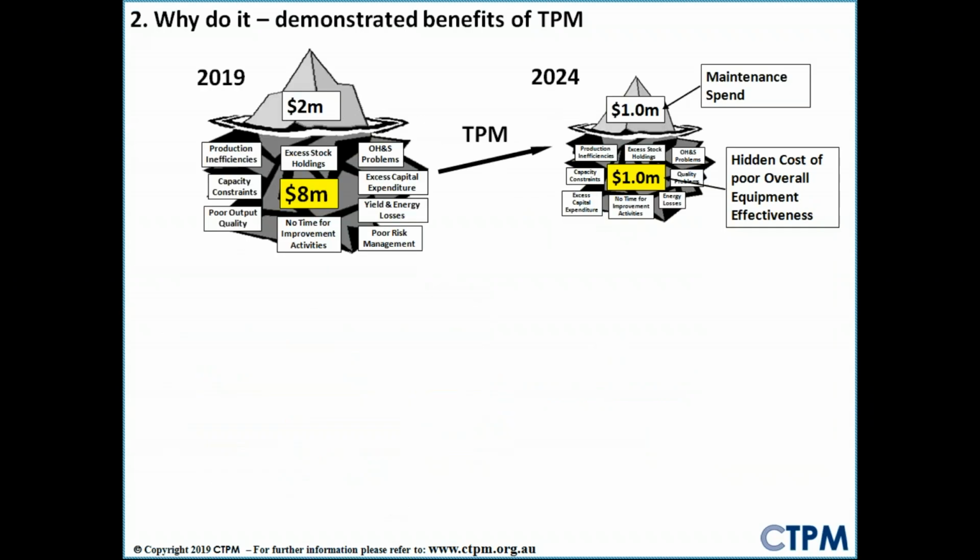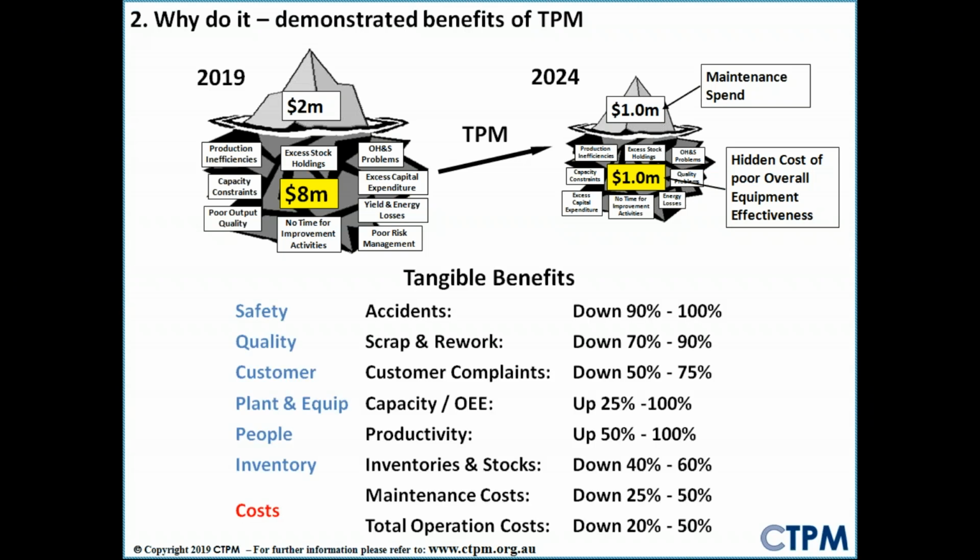So the concept of TPM is, by improving OEE through various activities, to shrink the bottom of the iceberg. And by shrinking the bottom of the iceberg is where you get significant savings. At the same time, you're also reducing your maintenance spend because you're fixing up bent grease lines rather than failed bearings. So the benefits can be quite significant.